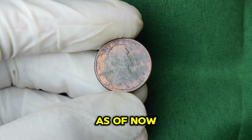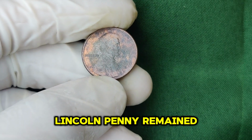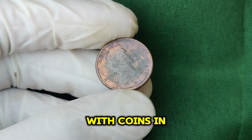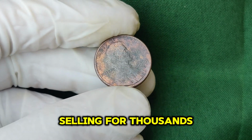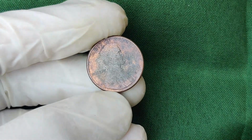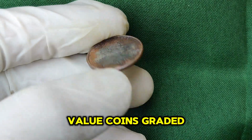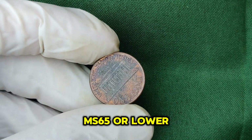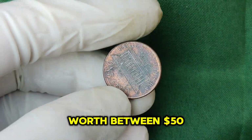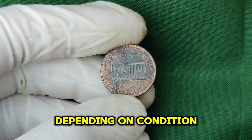As of now, the current market value for a top-grade 1989 Lincoln penny remains strong, with coins in MS-67 selling for thousands and even tens of thousands of dollars. And remember, the higher the grade, the higher the value. Coins graded MS-65 or lower can still be worth between $50 and $500, depending on condition.